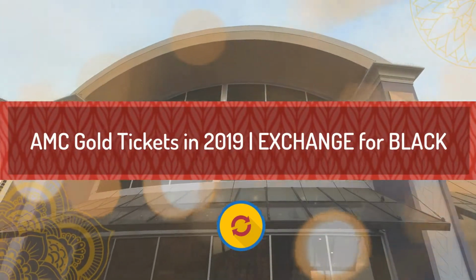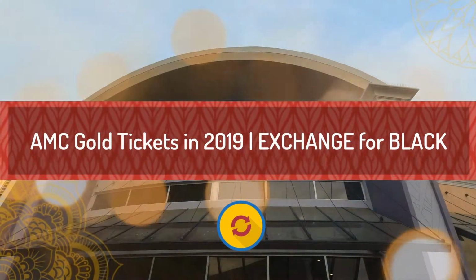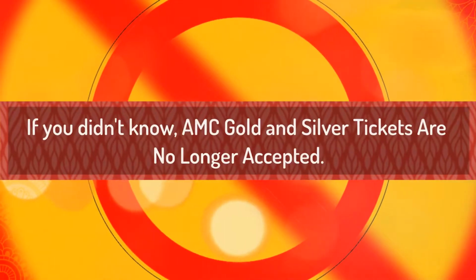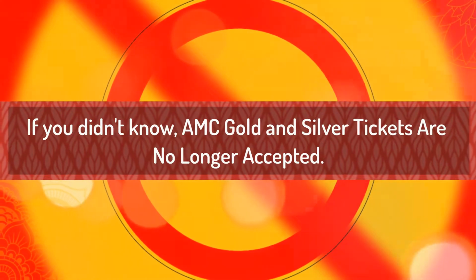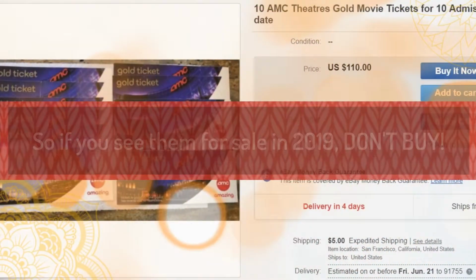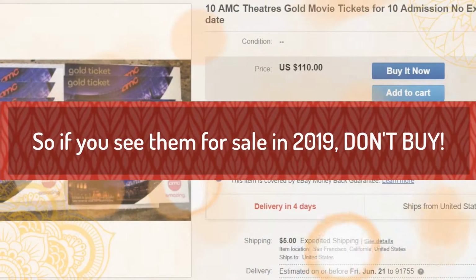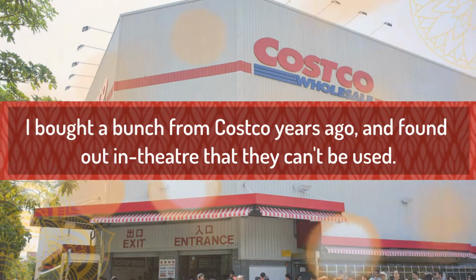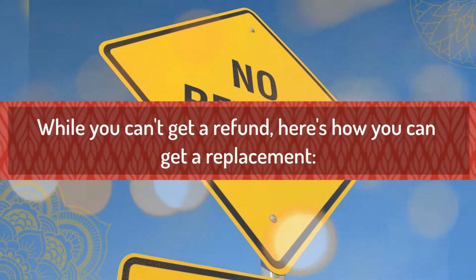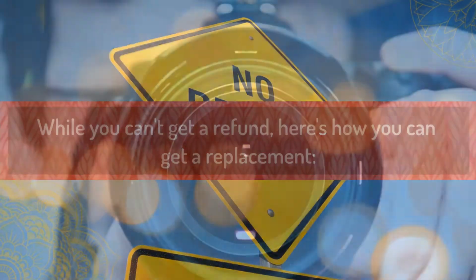This video shows you how to exchange your AMC silver and gold tickets to black. If you didn't already know, AMC gold and silver tickets are no longer being accepted at all AMCs across the US. So if you see them for sale in 2019, don't risk buying them. I bought a bunch from Costco many years ago and found out in theater that they can't be used. While they won't give you a refund in AMC, here's how you can get a replacement.